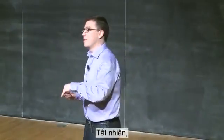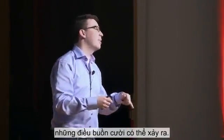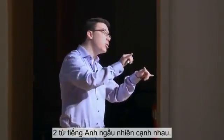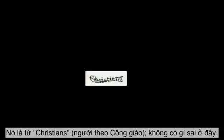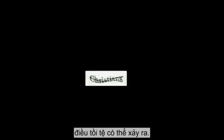Okay, now, of course, since we're doing so many words per day, funny things can happen. And this is especially true because now we're giving people two randomly chosen English words next to each other. So for example, we presented this word. It's the word Christians. There's nothing wrong with it. But if you present it along with another randomly chosen word, bad things can happen.